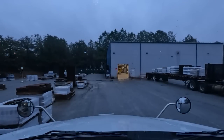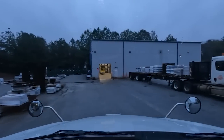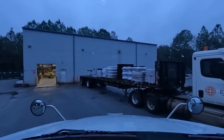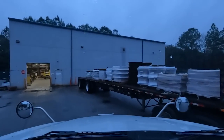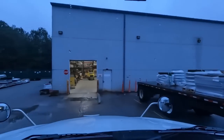All right, we just arrived at our delivery. Looks like they are ready to unload us. The only catch is I've got a blind side over to this little air dock over here, but I think we can make it work. Liz is out spotting, to make sure I'm not going to hit anything.